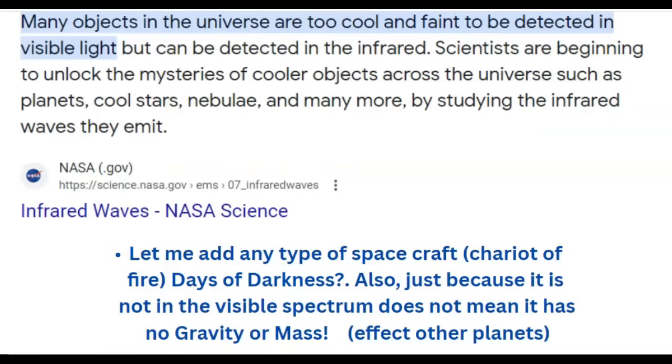Not only planets, but cool stars, like a dark star or possibly an object that's moving, some of the objects, small planets and asteroids out in the Kuiper Belt that we can't see. Again, scientists are beginning to unlock the mysteries of cooler objects across the universe, such as planets, cool stars, nebulae, and many more by studying the infrared waves they emit.